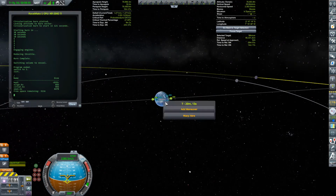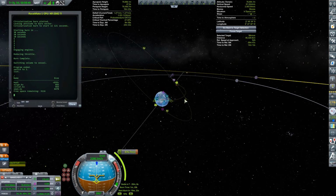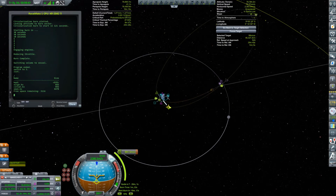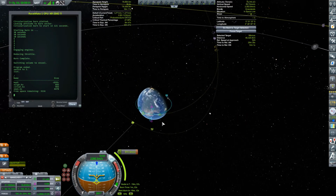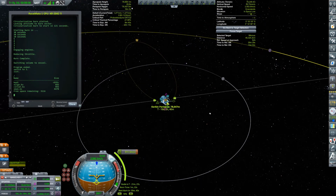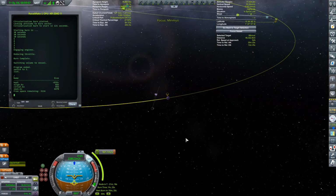It's a way I would always recommend going out towards Minmus. There we are. Oh, that's the moon. Oh, I hope that doesn't turn into a problem. Having a moon encounter. I might have to flip it over to the next orbit because the moon seems to be determined to be in my way. Let's see. Get this out. There we are. Oh, maybe not. Yeah, we're maybe going to miss the moon.